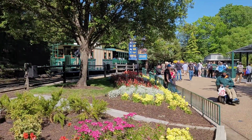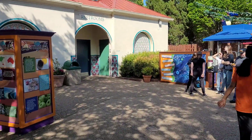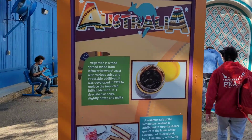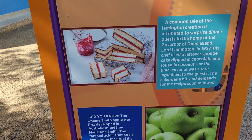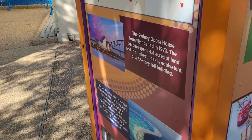Down the line. Okay folks, I'm actually back over here by Tempesto and Papillon. I was trying to figure out where Australia was because I hadn't seen it. I've pretty much done the whole park. It's back here by Pantheon behind Tempesto. I knew it was back here somewhere. So what do we got on this? Looks like some pretty good stuff.